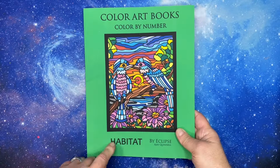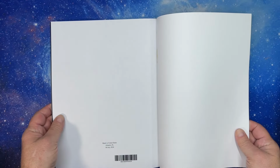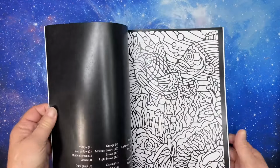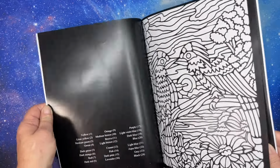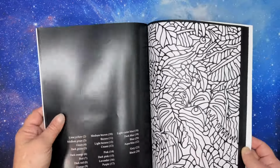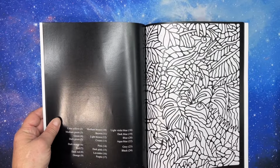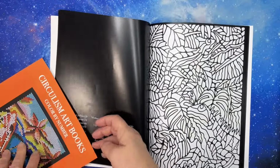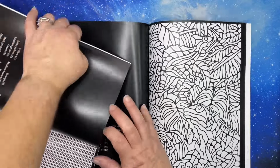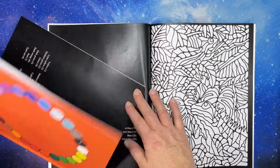This is Habitat. I've seen some beautiful pictures out of this. Where's this one printed? Orlando, Florida. That's really weird. What is going on with the paper? The difference. But this is still pretty nice paper. It's still way different than this. Definitely smoother. You can definitely see a difference.